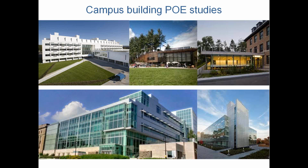But we also started to look at major retrofits. Recently, there have been already 3 major gut renovation projects completed, and one of them, on the upper right-hand corner, was a glass box classroom. That's the building for the Department of Natural Resources, which is a major retrofit and is also LEED Gold certified.